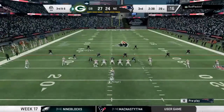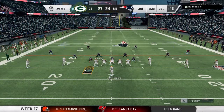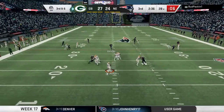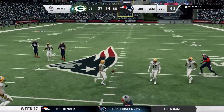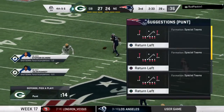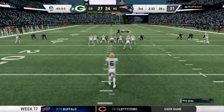So after the 2nd down incompletion, they'll come up now against a 3rd and 6. Shotgun now for Rodgers. And the throw there going to be incomplete. Partner, the way this offense has marched up and down the field during this game, it's almost a surprise to see an incomplete pass on third down, isn't it? Yeah, they have had their foot on the gas all game long, but here finally stalling out.